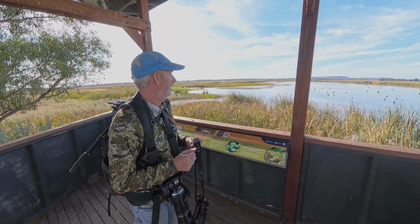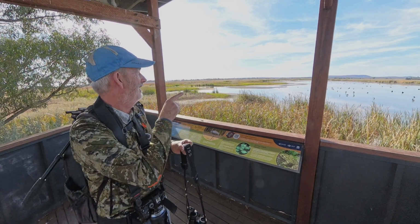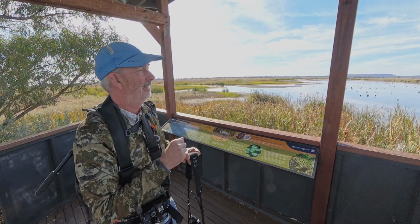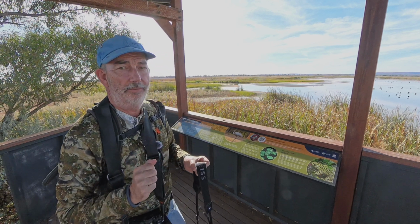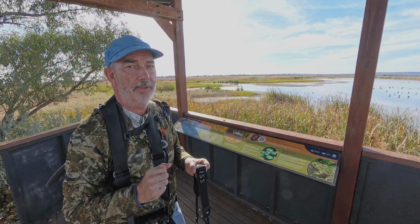Well, like I said, the light isn't very good, but I'm going to go down. I can see that there's another stand down there that goes up above the reeds, and it's much closer to the brolgas, so hopefully I won't frighten them off. I'm going to walk down and see if I can get a bit of a closer view of them.